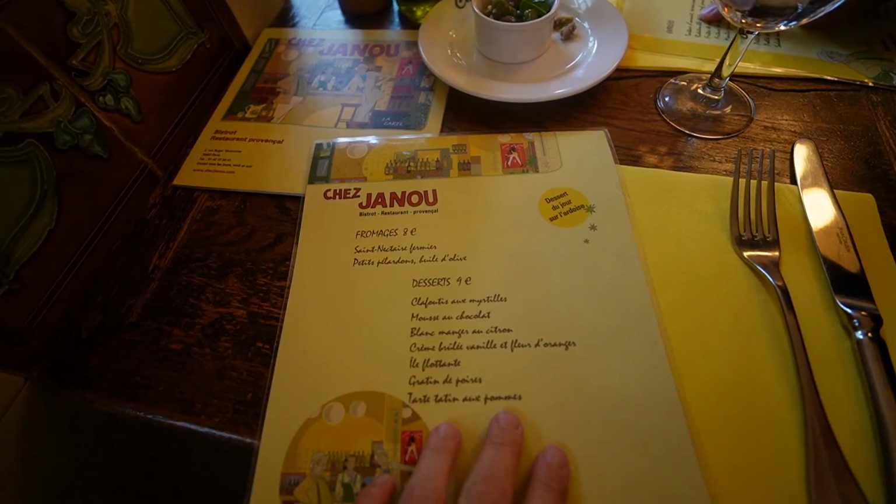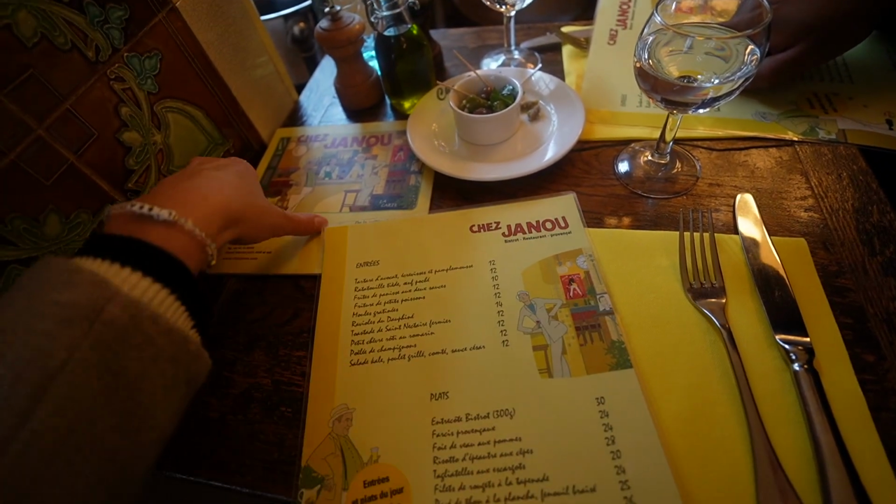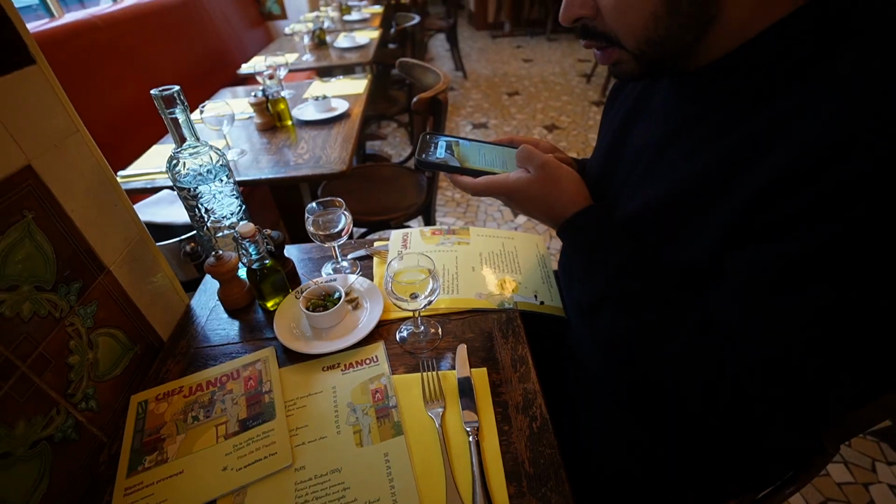So they have avocado tartare. Ooh! With crayfish and grapefruit, warm ratatouille with poached egg.